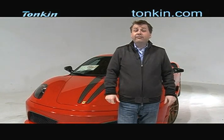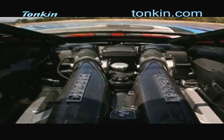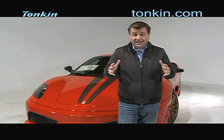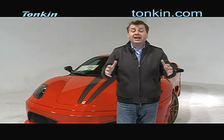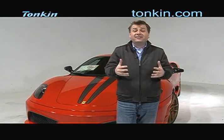Here are your whys to buy the 2009 Ferrari 430 Scuderia. What a piece of engineering. Over 500 horsepower in the engine. This vehicle goes from 0 to 60 miles an hour in just over 3 seconds. And honestly, if I need to tell you more reasons to buy this vehicle, then you're out of luck. It's a perfect piece of Italian engineering. This car will give you track performance on the road, and you'll do it in style.